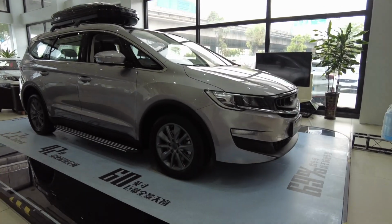Already I can tell this is a big showroom, guys. There's a lot of different cars in here. We'll start with the MPV. This is a smart looking car, man. It's an MPV, so it's kind of halfway between a minivan and a station wagon. But it looks really good. This has 3-row seating and everything. Check this out. It's big.